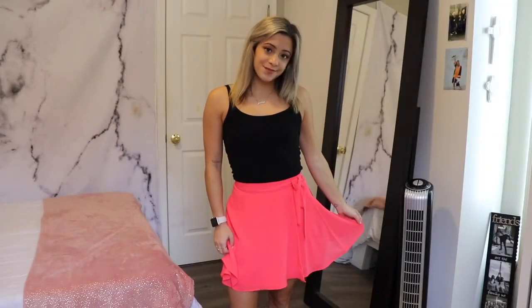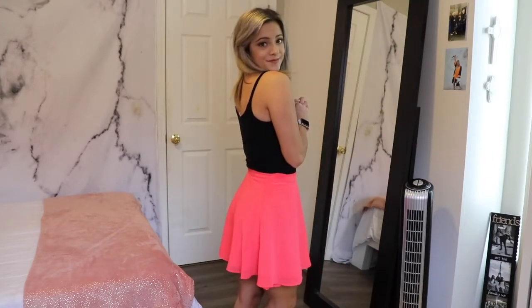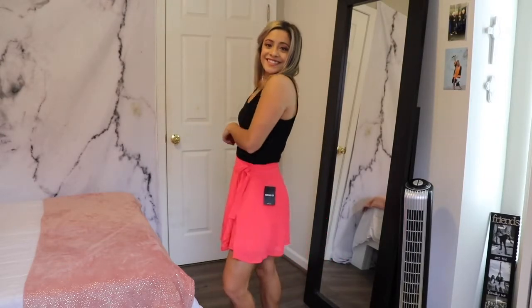The last skirt I picked up from Forever 21 is something that I will not be wearing until the summer or until I get my job back in the Caribbean. And it's just this hot pink coral skirt. It is a wrap skirt, and it actually is a real wrap skirt. It's not an imitation, so it does have the button here, and then it just wraps and ties on the side. This was $9, and it is very flattering. It is triple layered, I want to say. It has three layers to it, so super flowy, super fun.